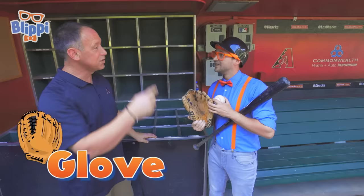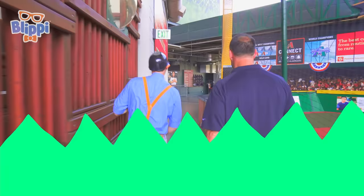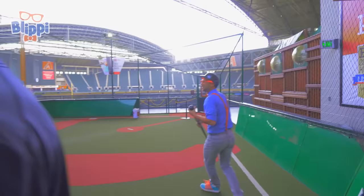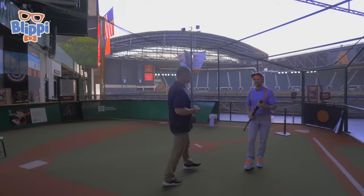Now let's go to the sand lot so you can play baseball. All right, let's go. Whoa, what is this place? Well, Blippi, this is our sand lot. This is where we're gonna teach you how to hit. It's a small version of the baseball field, and I'm gonna learn how to hit.